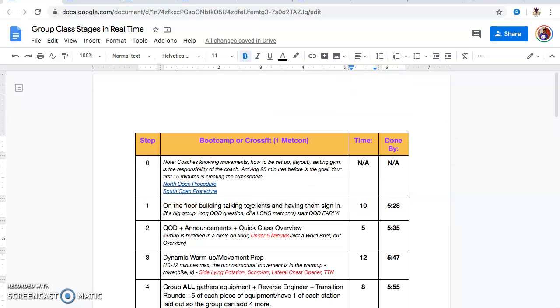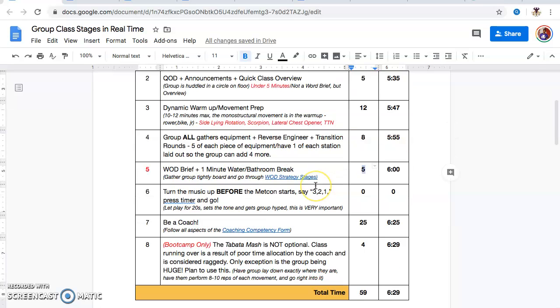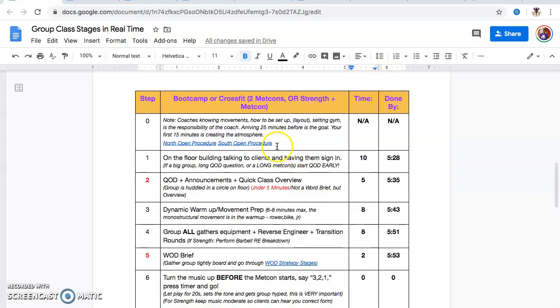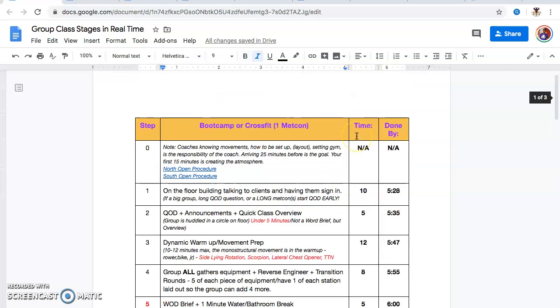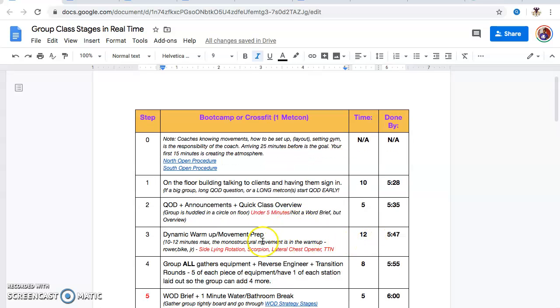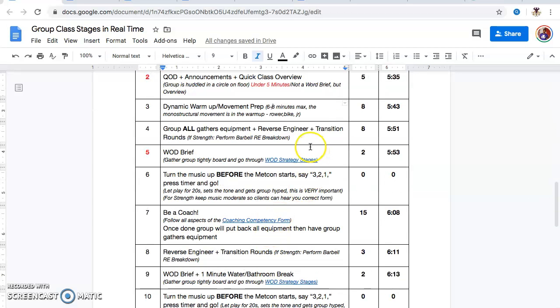Now, these are all the points, again, for a 1 Metcon set. 2 Metcon set, it's just a little bit different. Ideally, it would be back squat. You got your type of back squat situation, and then you got like a Metcon after. Everything's the same, but it kind of changes right here with the warm-up. So your warm-up is shorter. It's 6 to 8 minutes instead of, obviously, 10 to 12 minutes, right? And again, that's based on the time. I'm just giving you a rough estimate.